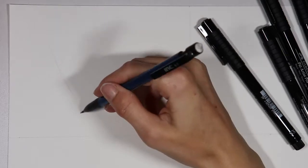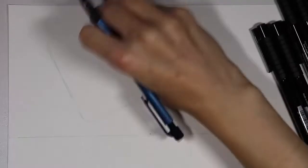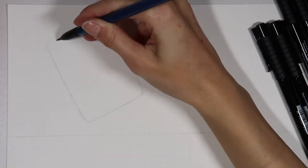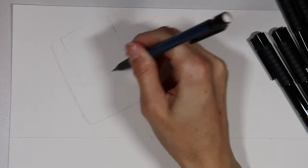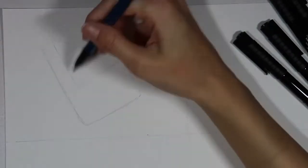The prompt for day one was trick, so I decided to draw a playing card. Honestly, if I hadn't sketched this out in pencil to begin with, it would have been really bad because I'm just not very good at drawing straight lines. I couldn't even really draw straight lines in pencil. When I went over it with the ink, even though the pencil line was already there, I couldn't do it straight, so I'm just not very good at inking. So I guess the entire purpose of me doing Inktober this year is to practice my inking skills.